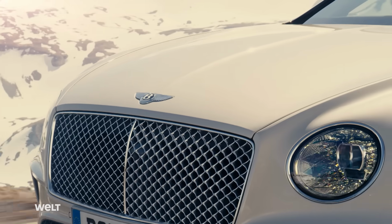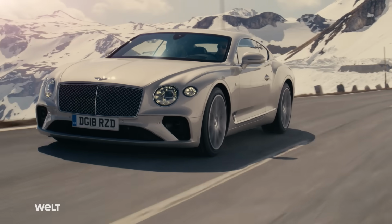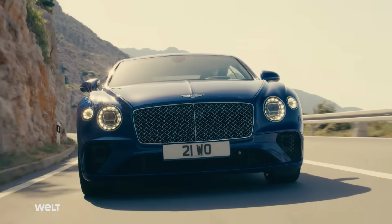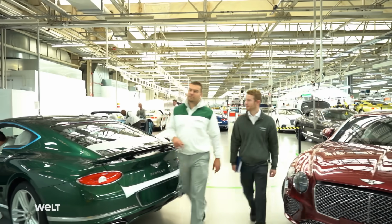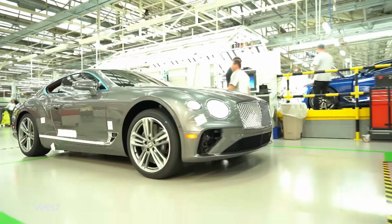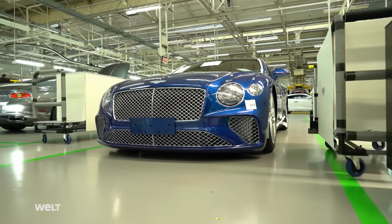We offer 63 standard and extended range colours, which is above and beyond any other manufacturer in terms of their standard range. We also offer what we call Mulliner colours, which are hand-painted bespoke colours, exactly to the customer's requirement.